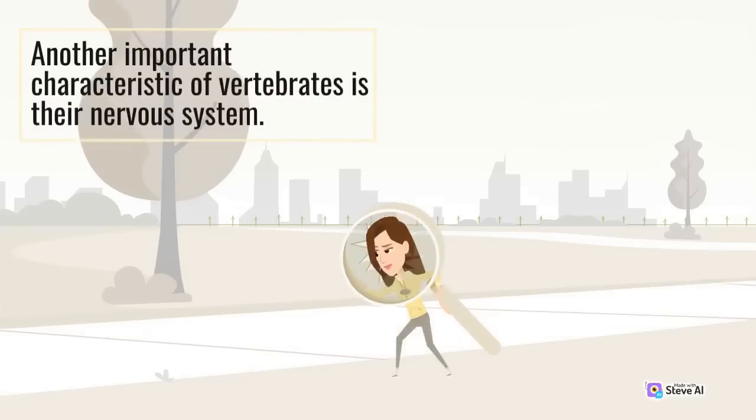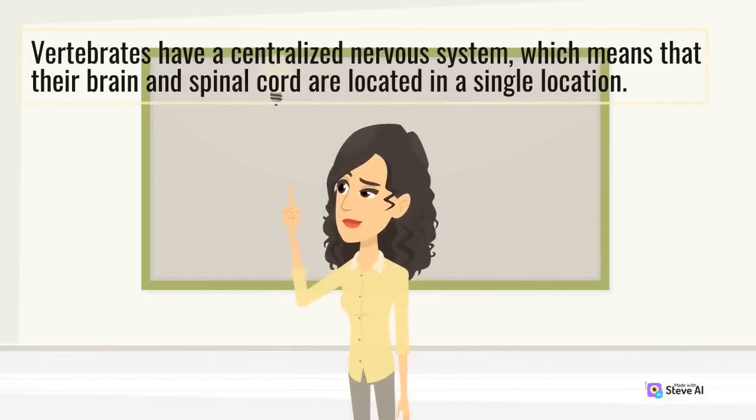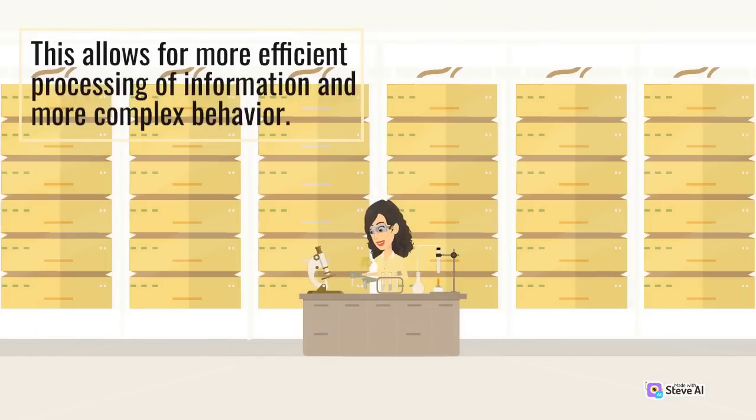Another important characteristic of vertebrates is their nervous system. Vertebrates have a centralized nervous system, which means that their brain and spinal cord are located in a single location. This allows for more efficient processing of information and more complex behavior.